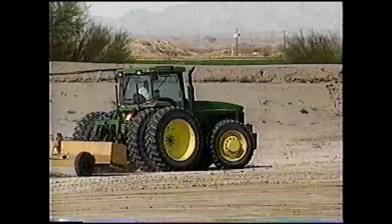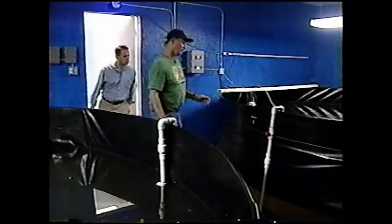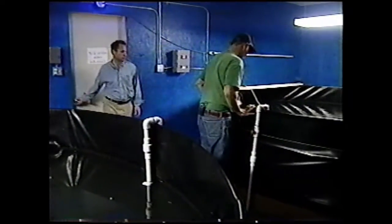Typically, a lot of shrimp farms are near the equator. And our biggest disadvantage about being in a desert is that we have a season, which is the summertime. During the winter, we really can't raise shrimp here. That's probably the hardest part. So it's not the heat, it's the cold? It's the cold.